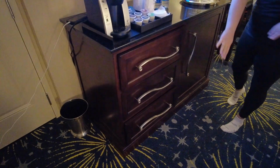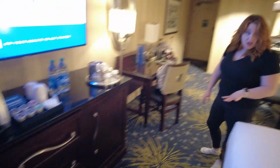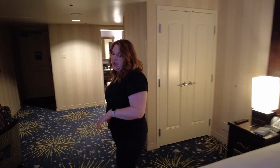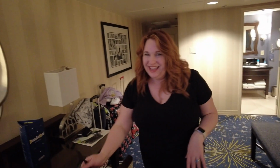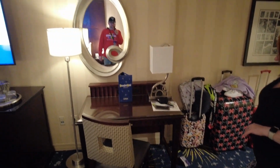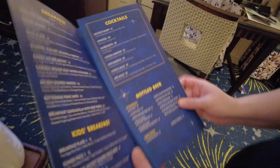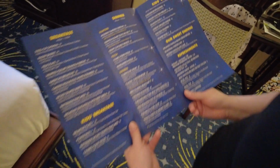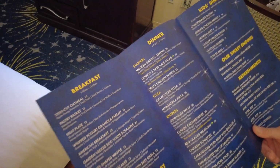And then you've got 3 dresser drawers there. That's not a whole lot, but that's okay. Who unpacks anyway? And then we have a little desk area, little work desk. Very nice. Yeah. Disneyland Hotel does have in-room dining, so room service. Lots of different nice little things that you could order from your room. And the prices aren't bad.